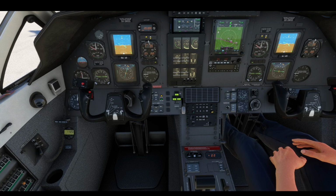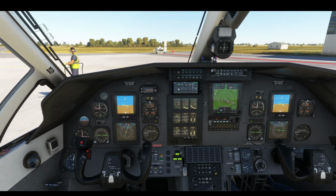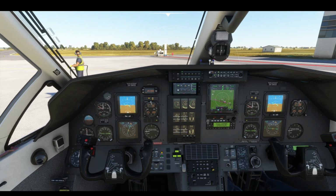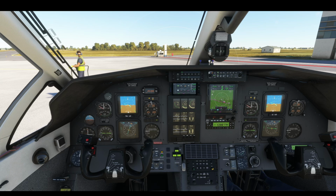All right. We should be parallel to the runway right now. Yeah, should be good. All right. And yes, I do talk to myself like this when I am getting this set up. Okay, let me just turn this on because it just looks weird when it's off. And we're not using it for this flight, so that's fine. And we will go back to our checklist.